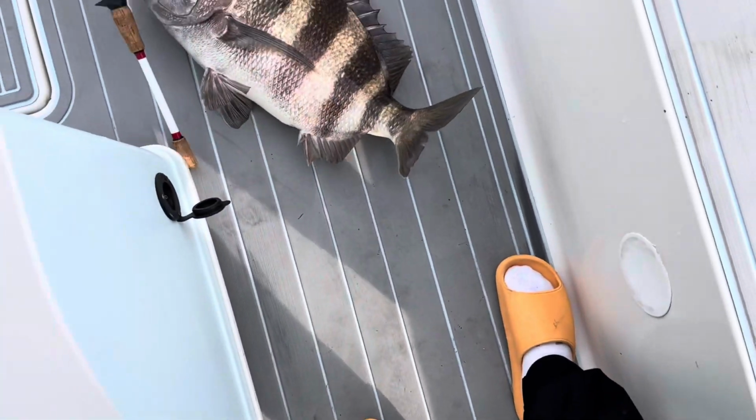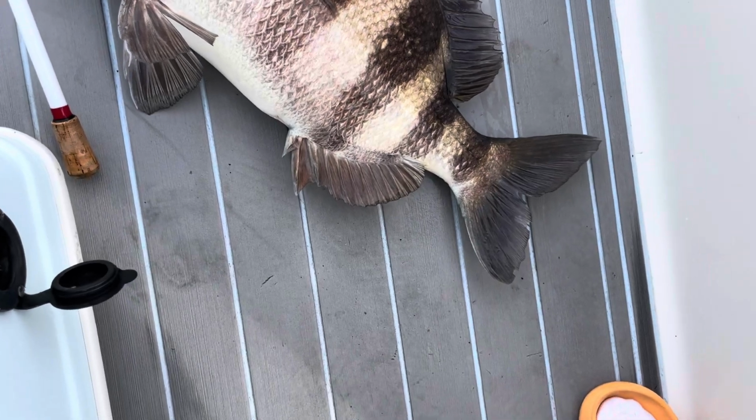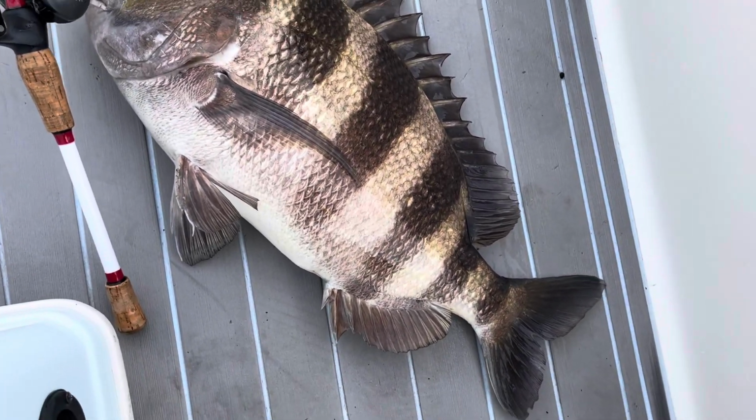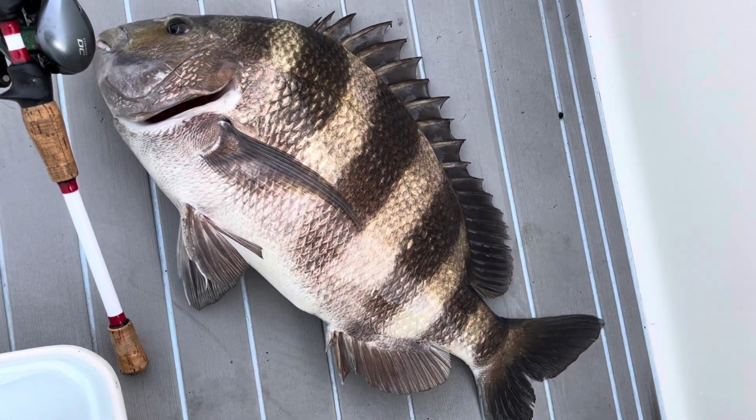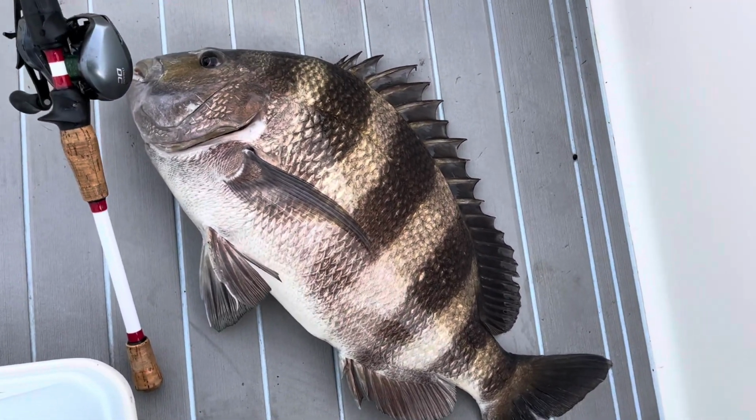22 inches. Giant. And fat too. We're gonna eat him. I don't keep a lot of sheephead, but I'm gonna keep him. 22 inches. Gotta be one of the biggest I ever caught. I'm getting some trout too. I caught a smaller sheephead, and the trout look like they're about 12, 13 inches so far. We gotta get some keepers in here.